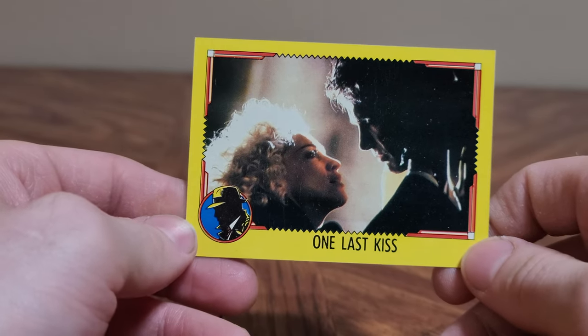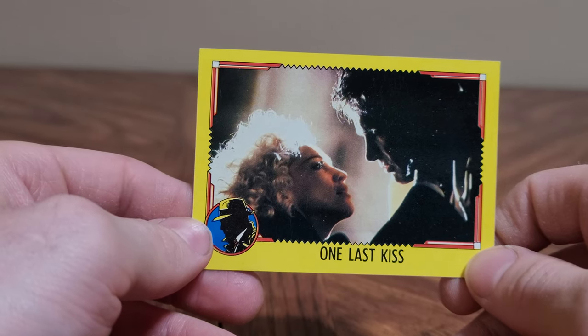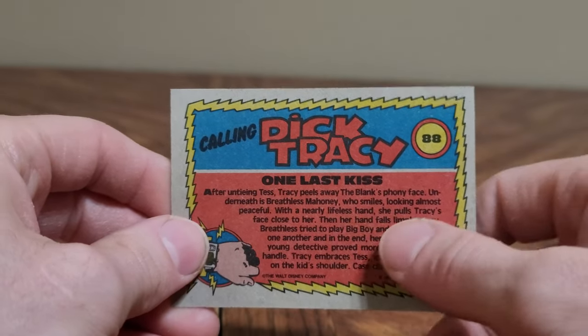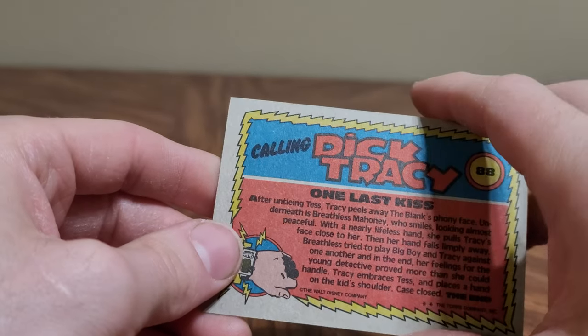It turns out that Breathless is actually the Blank, the faceless person with the weird voice. Which they actually changed from the comics, because in the comics he was his own character and was actually a dude, and he had a grandson, I think, who also didn't have a face. Yeah, it was like Johnny No Face or something.